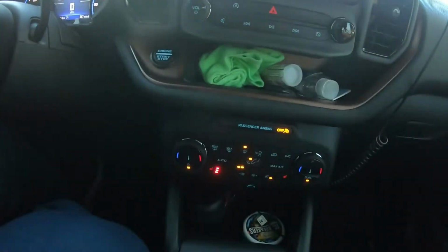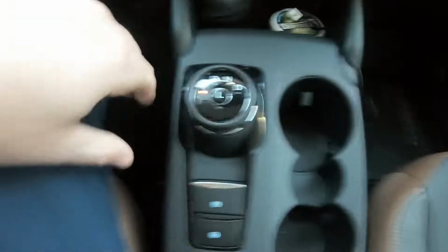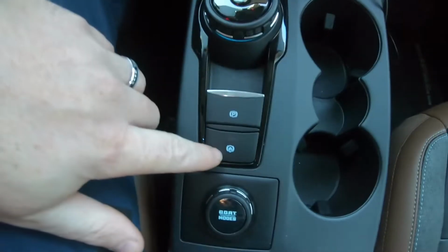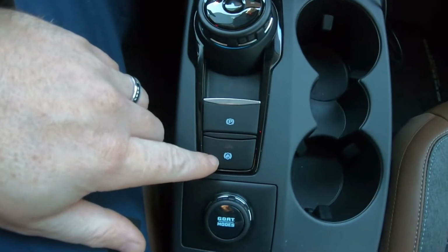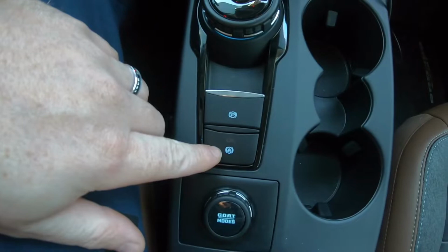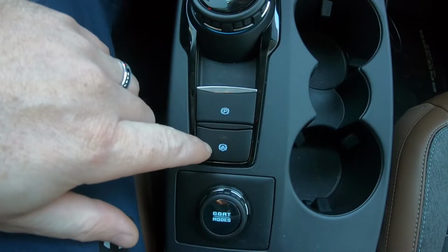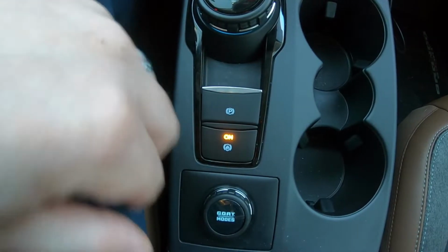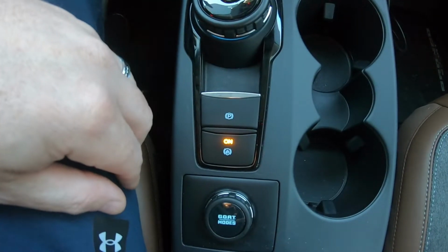This does not have a heated second row though, and it is not ventilated seats. We do have the turnstile selector, parking brake. This was referred to as the drive-through button, because while you're going down, let's say, example, you're in a fast food restaurant drive-through line and you're sitting there, you can press and hold this button, it'll come on and your brakes will automatically set without you having to hold them.